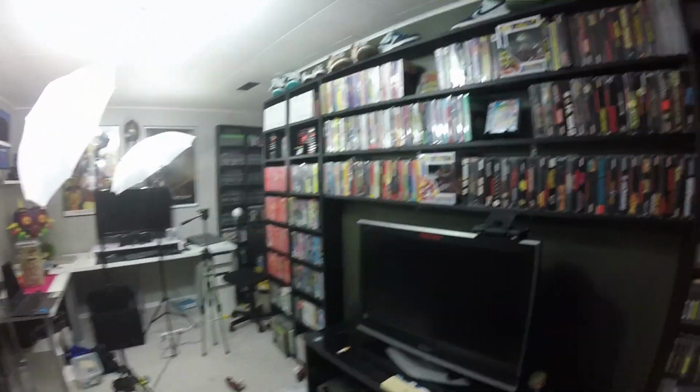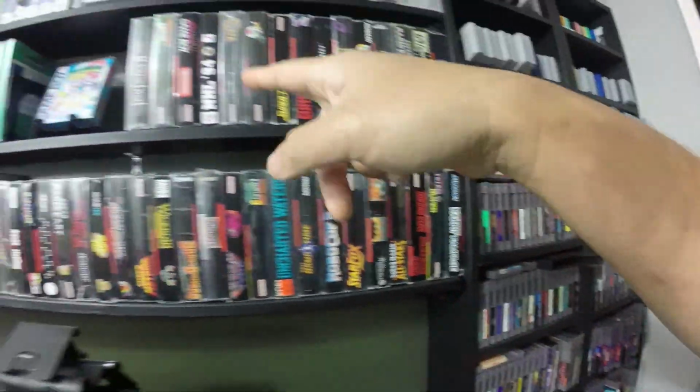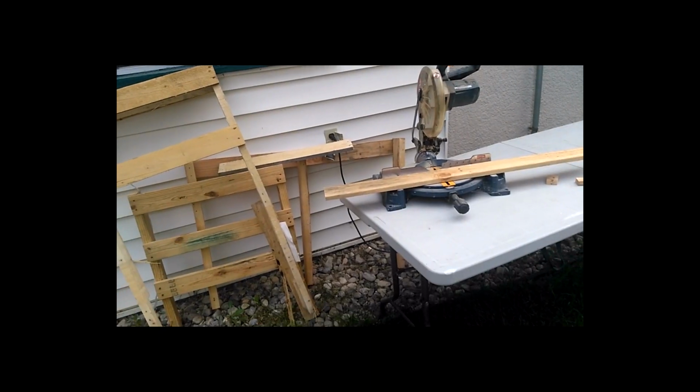gaming file, but from a distance it's not so bad. You can see these shelves here are being held up like that. Here, I'm trying to revamp all of this right now to, I guess, more of an inspiring space. I did it all with wood pallets, so this isn't a how-to video.